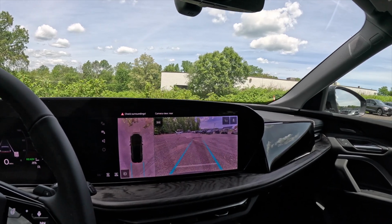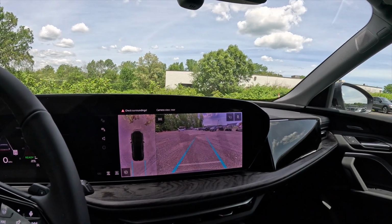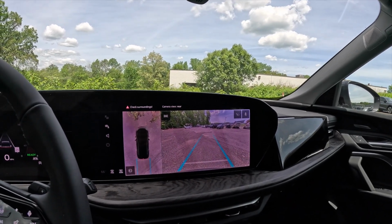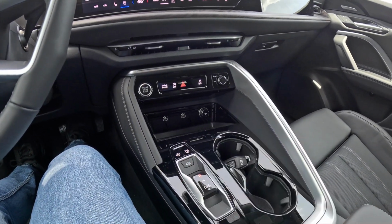You have a nice top down here. A couple of adjustments for the self-parking, automatic rear braking and things like that that pop up with the screen too. And again, to put it in park, just press the P button right here.